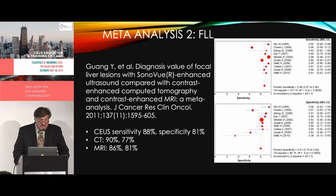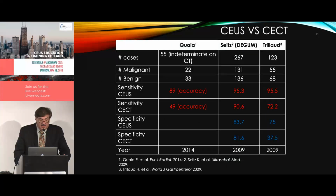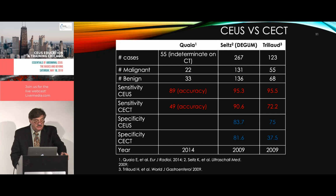Here's the meta-analysis. And again, I'm not going to go over this in great detail. I'm sure these are projecting quite small and you can't see, but there are a large number of papers and all show that we do quite well in terms of characterization of liver lesions compared to CT and MR. And again, looking at just HCCs, the pooled sensitivity actually was much better for CEUS versus CT and MR. If we look in the literature and compare ultrasound contrast versus contrast-enhanced CT, there are 3 papers that directly compared these things in the same patient.